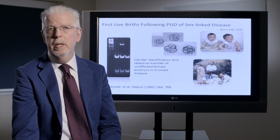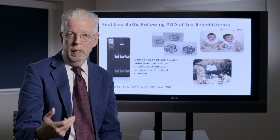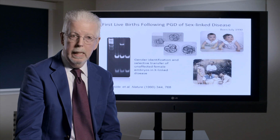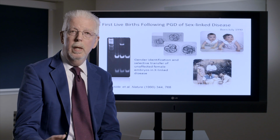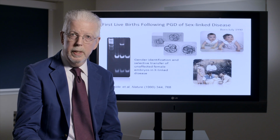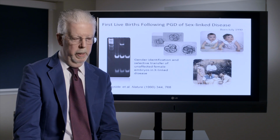So the first live births were actually in a series of couples that were at risk of X-linked diseases. These are diseases that typically involve gene defects on the X chromosome, and because males only have a single X chromosome, tend to affect only males, although some females can be mildly affected. And that was the case with these women. The challenge was not only to diagnose the defect in a single cell, but also to do it very rapidly. In those days, the optimal time for a transfer would be day 3 following insemination. And so we literally had 8 hours in which to biopsy the embryos, test them, diagnose them, get the patient back, and do the transfer if we wanted to get the patient pregnant.